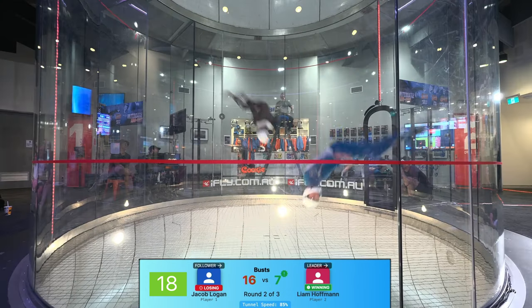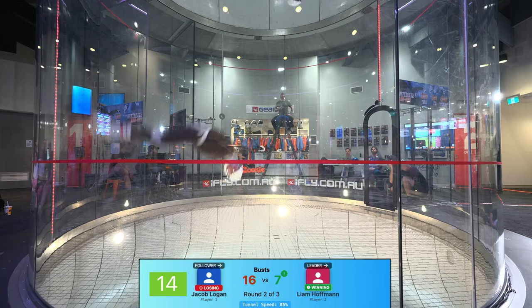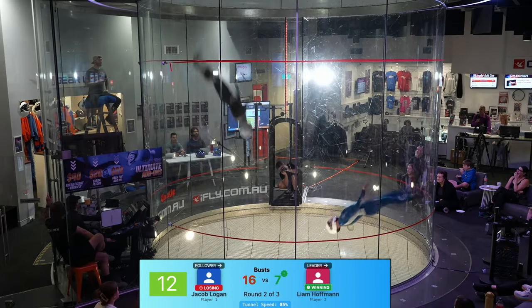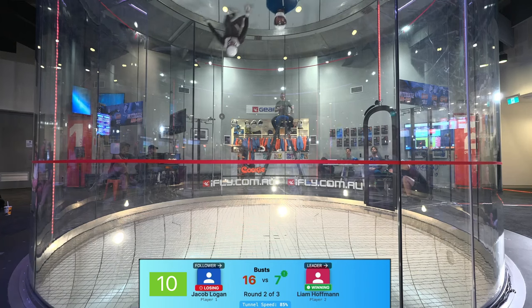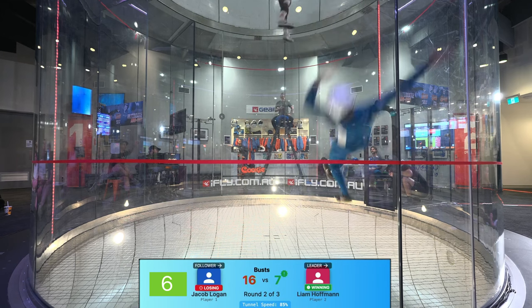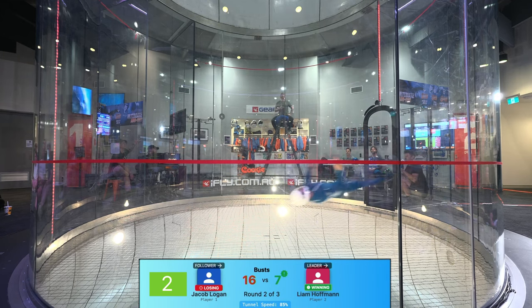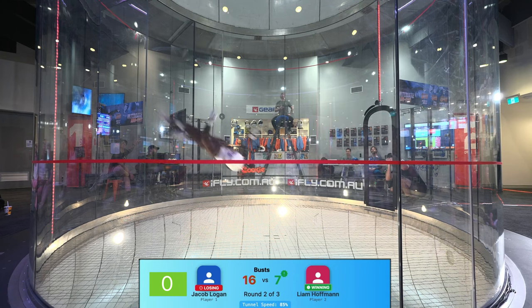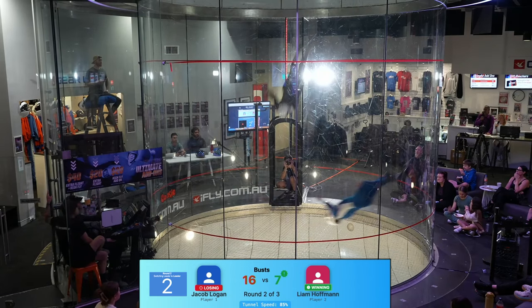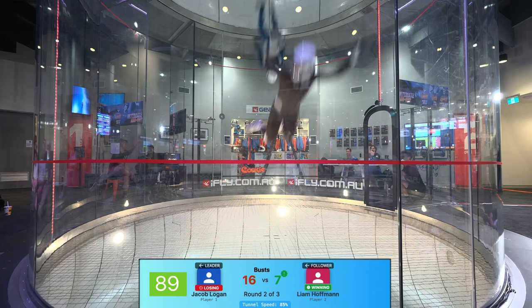Ooh. Righto, 15 seconds to go. Liam really shining on this one. Both boys flying very smooth lines right now, though. Oh, I think maybe Jacob may have rolled the wrong way. I don't know. Well done, Liam, as it's payback time now. Jacob taking the lead in round two.